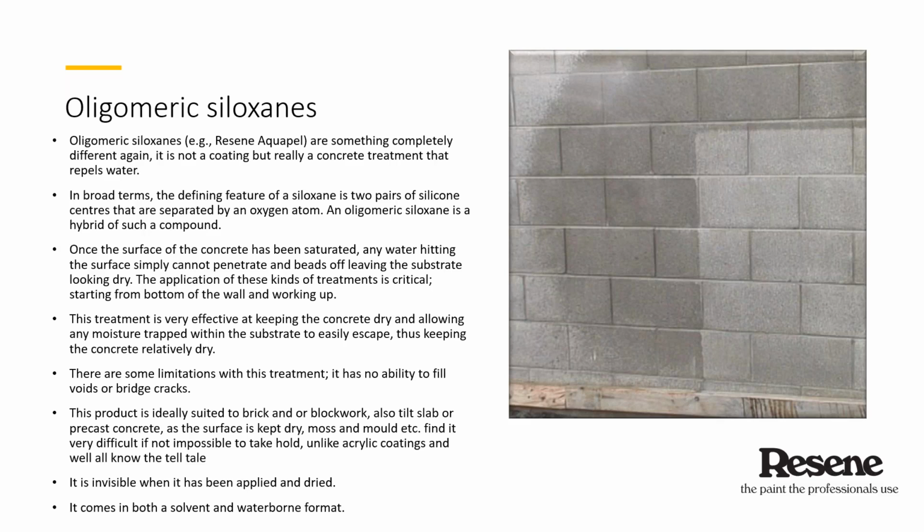There are some limitations with Aquapel, or with oligomeric siloxanes: it doesn't have the ability to fill or bridge any cracks. The product is ideally suited to brick and blockwork, or also tilt slab or precast concrete, as it helps to keep the surface dry and free from moss and mold. And if you have moss and mold, you have moisture, and if you paint it, the moss and mold will eat the acrylic coatings. It's invisible once it's dry, and it comes in both a waterborne and a solvent-borne format.